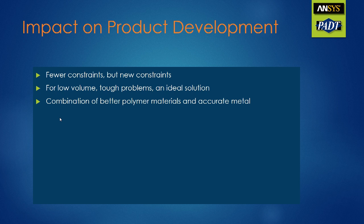This technology has been around for a very long time for prototyping, but when we talk about making tooling or final parts that are actually going to go out in the field, it's really better polymer materials and accurate metal that have made this something that we're looking at seriously now. And I mentioned tooling. When we talk about making end-use parts, the majority right now are tools. They're not necessarily going to go out in the field. One of the reasons is you don't make a lot of tools, so it's low volume. And we can save a lot of time and money by using additive manufacturing. And we get these crazy shapes that we couldn't make any other way as well. So it's pretty cool. But we are starting to see more and more people do end-use parts.